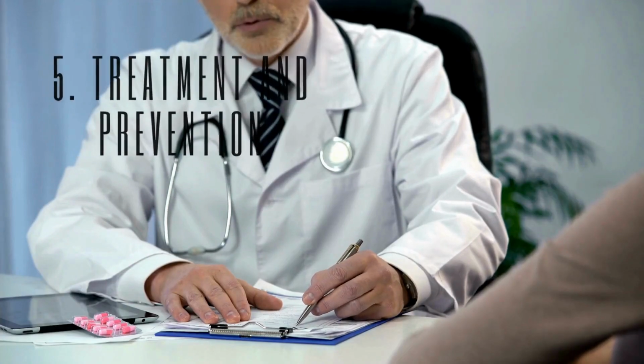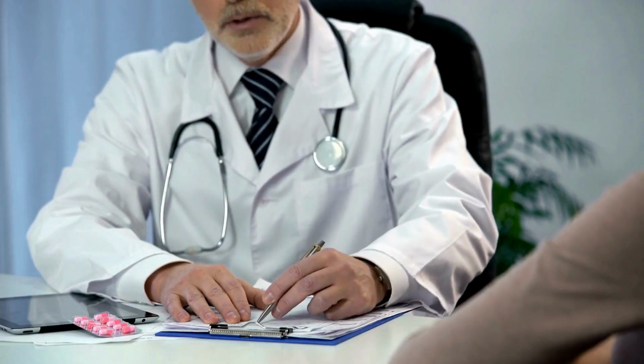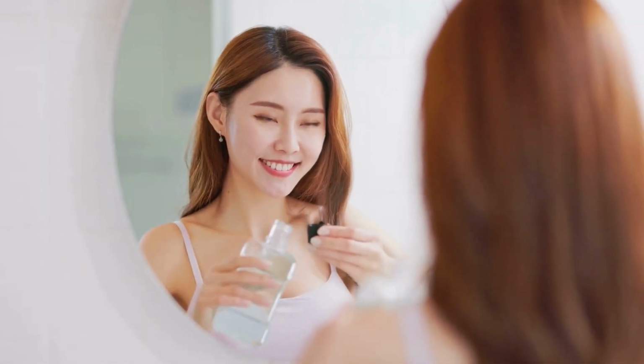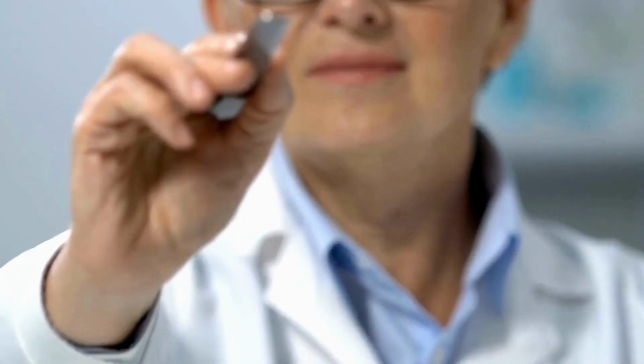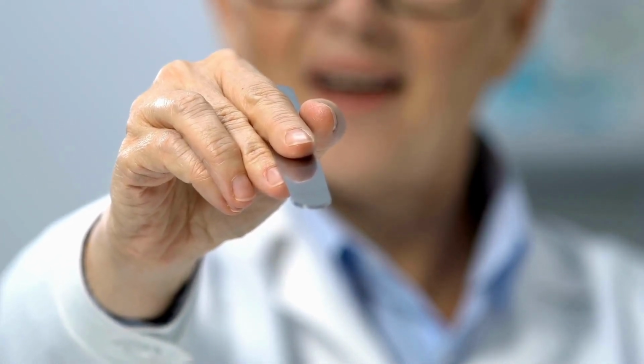Treatment and prevention. In most situations, hairy tongue goes away on its own. However, excellent dental hygiene is essential for preventing or reducing the appearance of hairy tongue. Brushing your teeth and tongue twice a day, using a tongue scraper or soft toothbrush to gently clean the surface of your tongue, and having regular dental checkups and cleanings are all part of it.